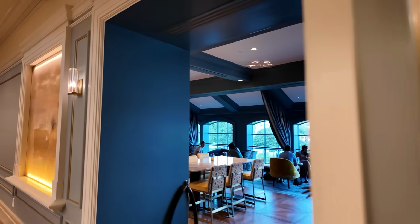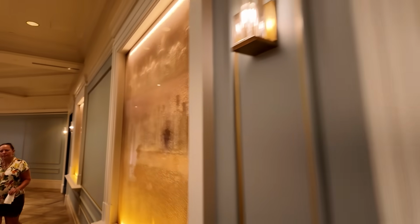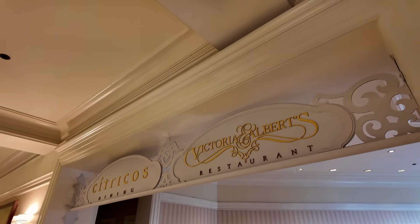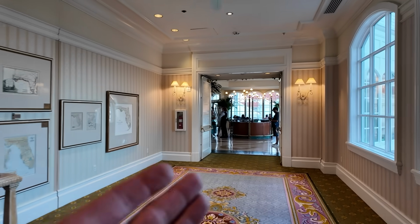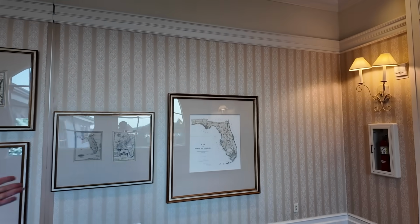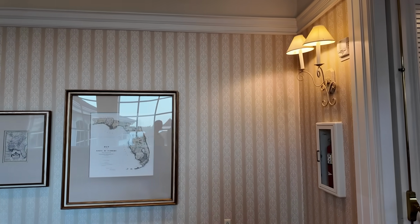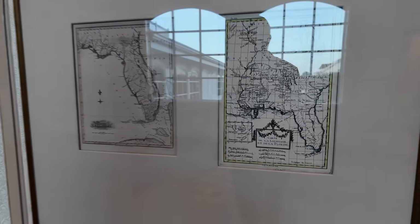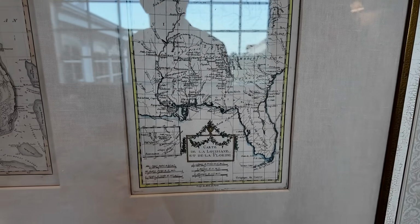So we are passing by the Enchanted Rose, which is the lobby bar here. There it is, Victoria and Albert's, and you can see it's right next to the sign for Citrico's. So this would be the check-in for Citrico's, and we're gonna make a left. It's all Florida art. Oh yeah, maps of Florida. Matt, look at this little stubby version. It's stubby Florida, but it's all maps.